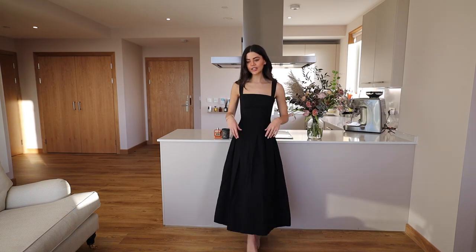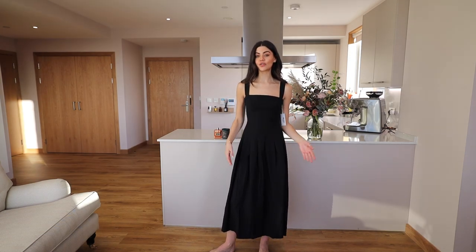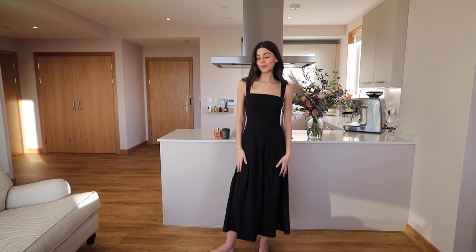Do you like this? I think this is one of those dresses that I would probably end up wearing way more than I thought I would. My only hesitation is that it's quite a thick material and it's obviously a summer dress. So, those two don't really go together. But if it was an eveningy thing, maybe that's a benefit. I don't know. Let me know what you think.